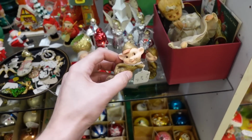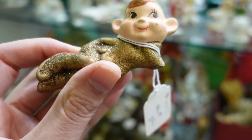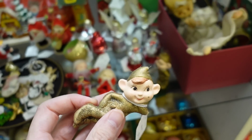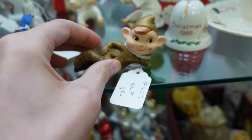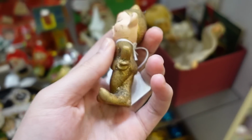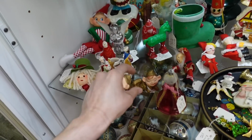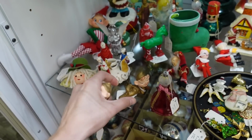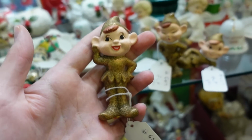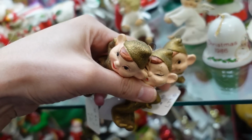Well, look at this little jumpsuited Pixie Elf. $5.50 in the gold glittery outfit. There's a few of them here, so I'm going to get a couple. I've got this one I'll get. And then there's this guy standing. Adorable. Get that one as well. And then there's this one over here. Now one of them, this one the nose is screwed up, so I'm not going to do that one. But the third one, he's just happy to be here. So I'll get each one of these. They're $5.50. So let's get those.